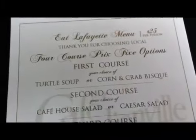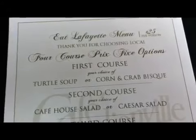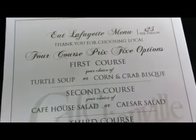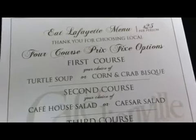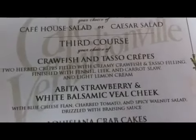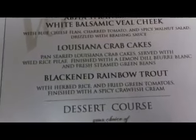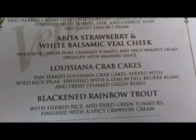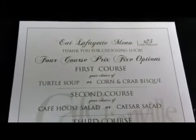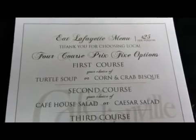A look at the menu here at Cafe Vermilionville. You are certainly more than welcome to eat off the regular menu, but look at this great menu for Eat Lafayette. $25 per person. First course, you can have the turtle soup or corn and crab bisque. Second course is your cafe house salad or your Caesar salad. And for your last course, you've got a choice of a number of great things, as you can see. I'm probably going to go with the blackened rainbow trout or the Louisiana crab cakes, but there's a lot to choose from here, especially off the Eat Lafayette menu. And again, that's only $25 per person, so come enjoy some great food at a great price.